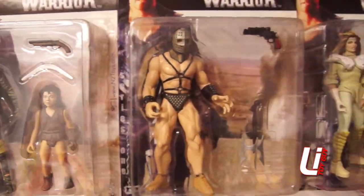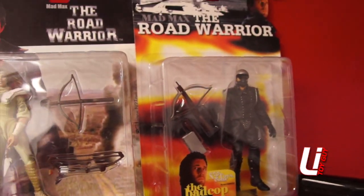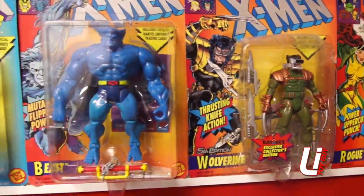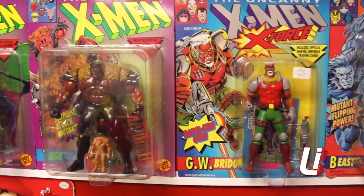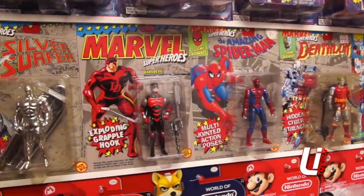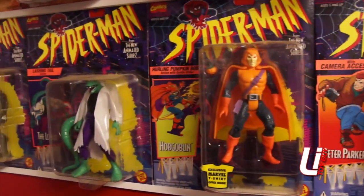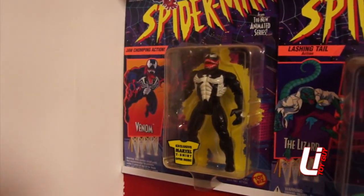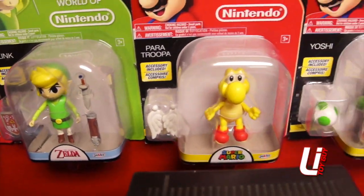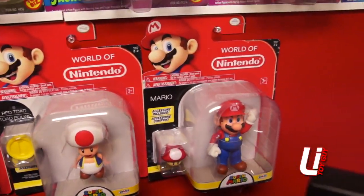So with regards to the toys on the wall, I try to keep them all like 80s and 90s theme. The Road Warrior figures are from the early 2000s, but you know, that's a very early movie. I believe that's like sometime in the late 80s, early 90s. You have a few more X-Men figures. Below that, you're gonna see the Nintendo figures that I just got from a recent pickup. Not sure where to keep them at the moment, but for now I figured it's just better than putting them in a storage tote. I do plan on opening them. If I don't open them, they're definitely gonna be on display at some point.